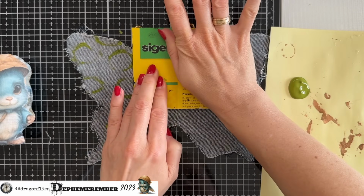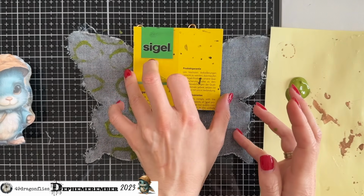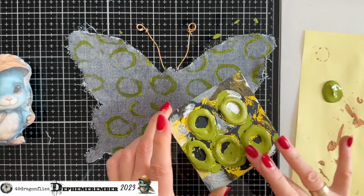I'll add more paint every time I stamp. Would have been easier to do before I added the wire, but I didn't know if I'm actually going to cut it out. This is so fun.